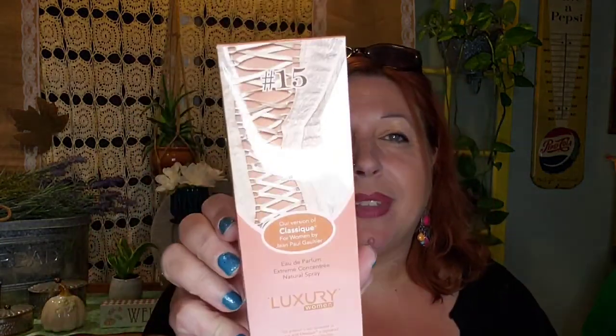And even the package is kind of nice on this one too. It's got the corset, because that's the corset bottle. It's their version of Classique by Jean Paul Gaultier. I actually got two of those because I'm going to give her one just in case she likes it, for a buck. I mean, her perfume is very expensive. And if she likes it for a dollar, why not?